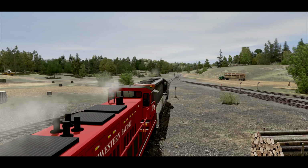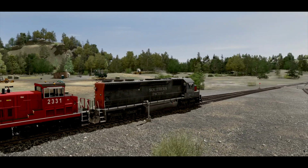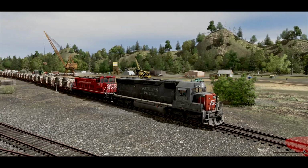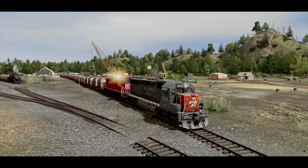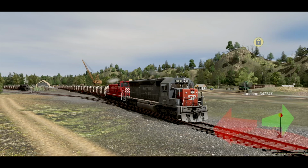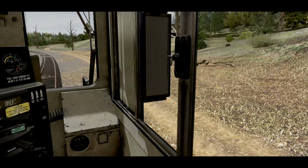And for the ones who are just joining in and didn't get to see the lumber run part 1, I'll leave a link at the top here, it'll be down at the bottom there, and that's the first video of this little series. We show these engines loaded with plywood, and they're heading to Industry Island, and these are fictional areas here in the Smoky Mountains that I've created. Here's our engine interior in here.